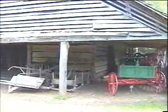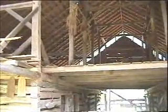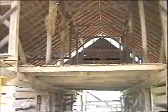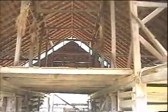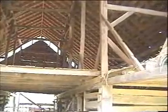Of course, every farm has a barn. A barn provides a stable for livestock, and the loft above needs to store enough feed to last the animals throughout the winter. The barn also provided a sheltered place for doing various chores, such as woodworking and equipment repair. There's also a place to store the farm tools and the plows and the wagons.